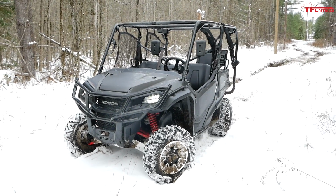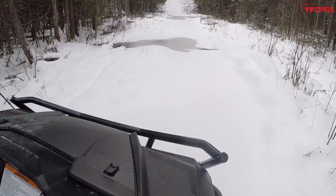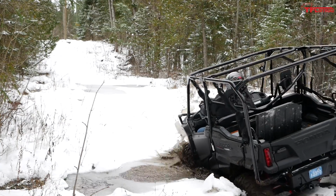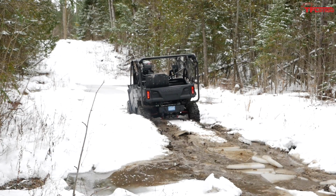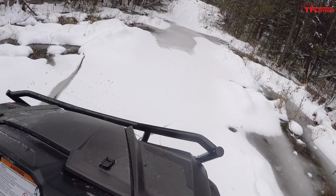I got this thing in intelligent four-wheel drive. We're gonna leave her in high for now. Let's see how it does. Oh, it's breaking through. It's breaking through. The ice is really slowing us down here. I don't want to hit it too hard. It keeps trying to claw its way up. Oh yeah. Oh, these are big sheets of ice, man.